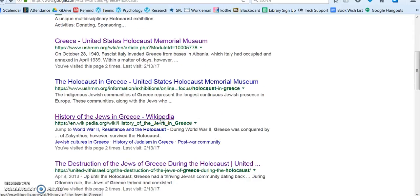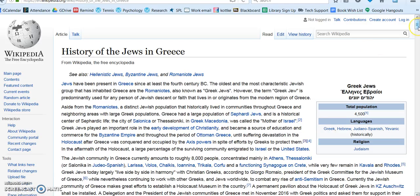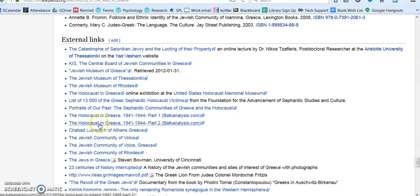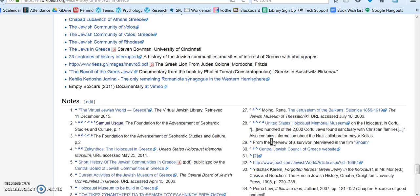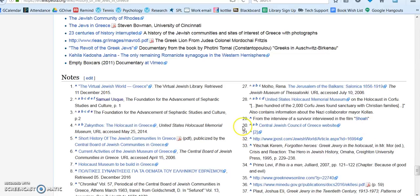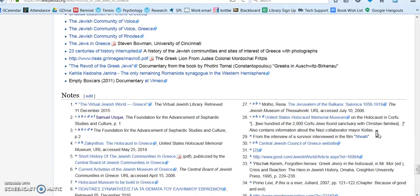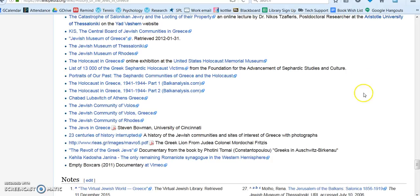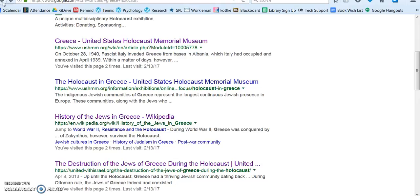Now, this third one, your teachers will tell you Wikipedia is a bad idea. And in general it is. But I will tell you, the best part of Wikipedia is down here: external links. You can really find a lot about, in this case, the Jews in Greece. And these are notes down here. These are all footnoted and related to the Wikipedia article itself. So this would be a really great source for finding other stuff. I wouldn't worry about this too much because you might go down the rabbit hole, but at the bottom of each page, Wikipedia is a great resource for you. So Wikipedia is not good to cite, but it's good to point you to other places.